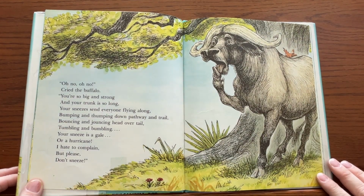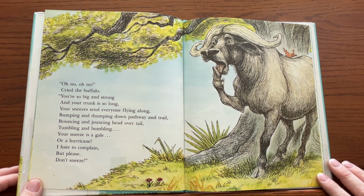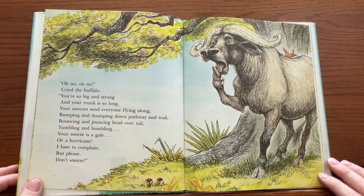Oh no, cried the buffalo. You're so big and strong, and your trunk is so long, your sneezes send everyone flying along, bumping and thumping down pathway and trail, bouncing and jouncing head over tail, tumbling and bumbling, your sneeze is a gale or a hurricane. I hate to complain, but please don't sneeze.